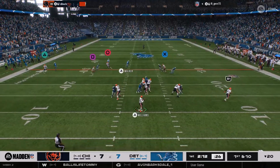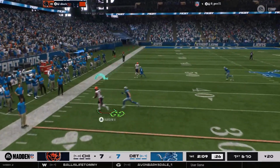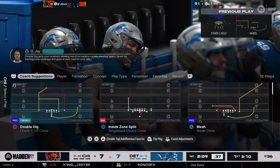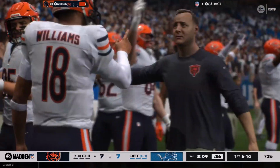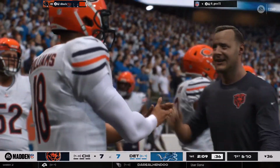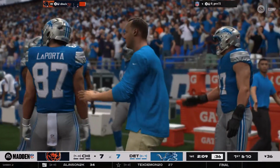Throwing on first down, it's Williams. Open man, that's Luther Burden. And he's going to be out of bounds, but up past the 35. A gain of 15. Terrific starter there. Gain of 15 and a first down.